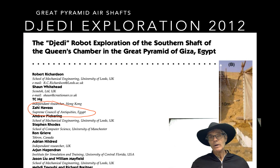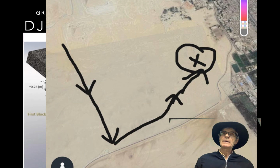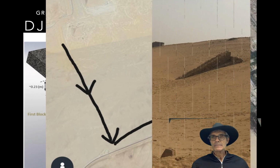Zahi Hawass, of the Supreme Council of Antiquities, was on the committee that put this together. Okay, so this is what the end looks like. You can see the first door. It got a hole drilled through it, and then that second blocking door there. So this was the little map I made as to how I was planning to get there, to be less observed by authorities that might not want me in that area.